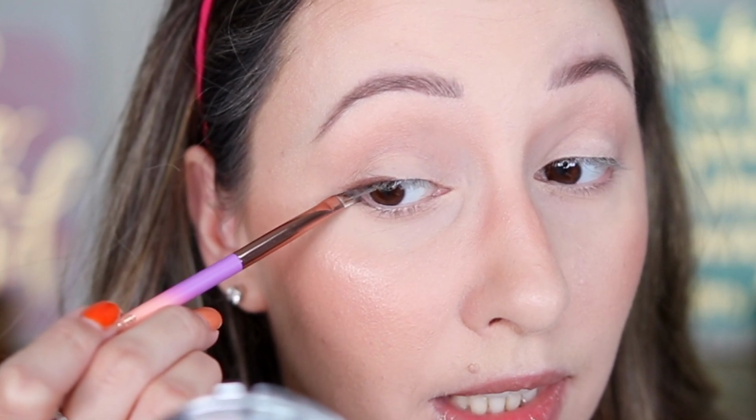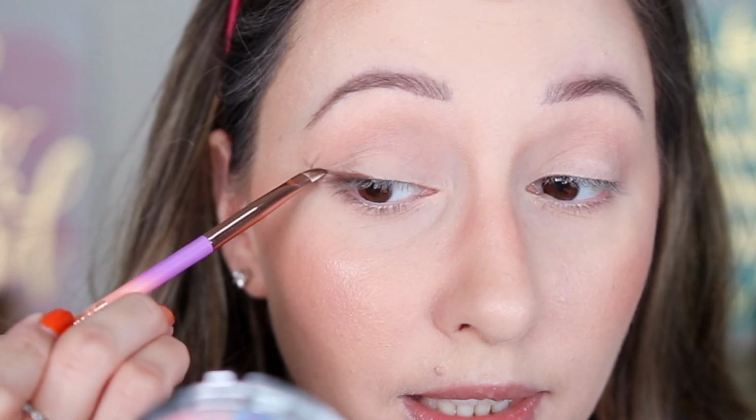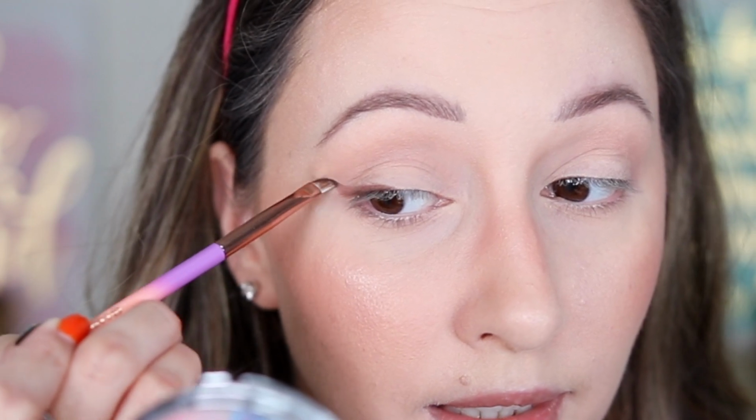Now I'm going on the center of my eyelid and I apply this very close to my lashes. Then I apply just a little bit in the outer lower eye and I bring it outwards. I'm taking some more product and I'm creating the wing here. You can make it as long as you want, as thin as you want.